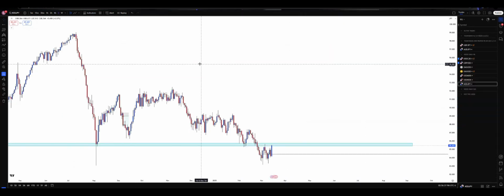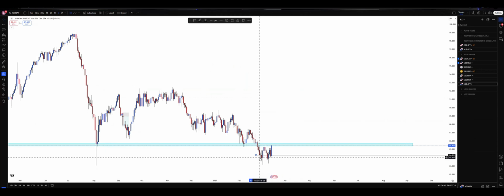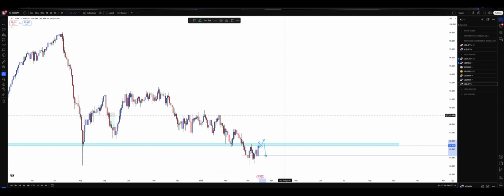All right. NZD JPY weekly bearish, proper pullback to a weekly area of interest. Daily is bullish, so we just need the daily to shift. We're just waiting for the daily to shift.